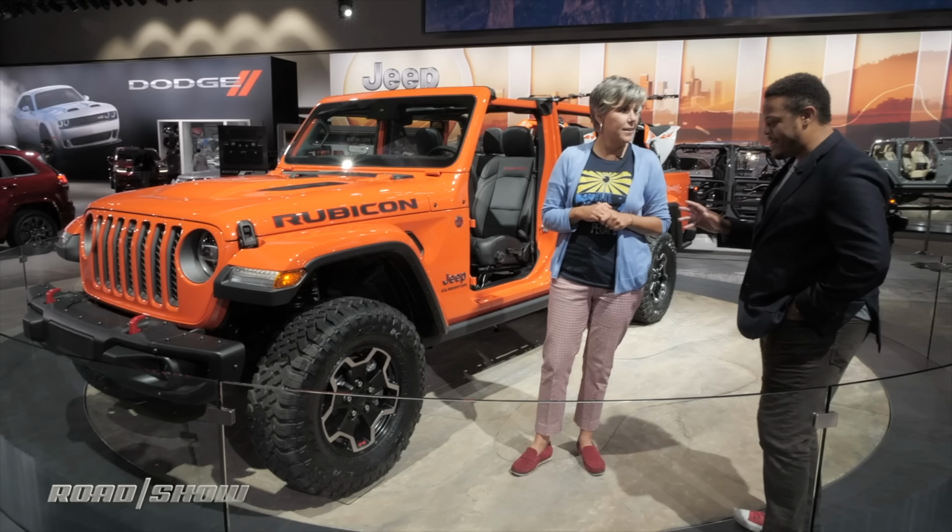But we're here with the new 2020 Jeep, not Wrangler. This is the Gladiator. This is the new truck. It's not the Wrangler Gladiator. No, just the Gladiator. So here's the thing, though. It is a Wrangler in the front, and you get all the cool things that you get with a Wrangler. Especially this is the Rubicon, so this has got a little bit more ground clearance, about 11 inches. And it's got this kick-ass approach angle of about 44 degrees.